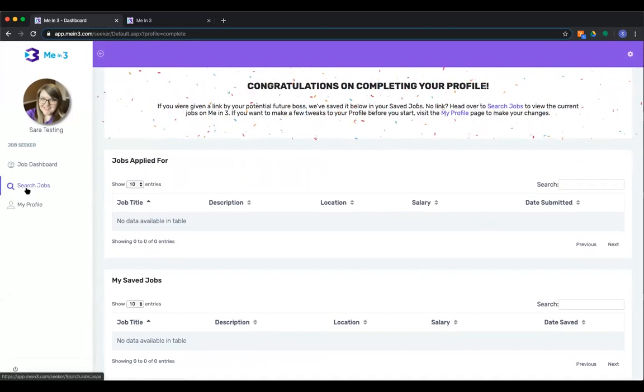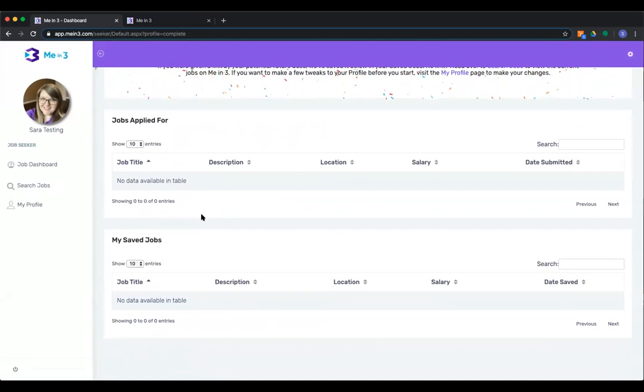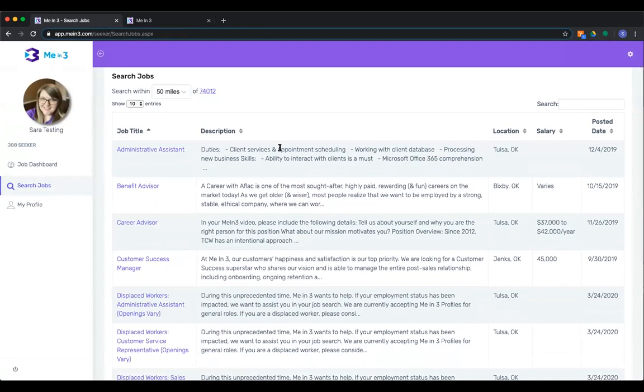Now you can use the search jobs feature. If you were sent a link from a job creator, that link will actually appear in your My Saved Jobs. As you can see, I did not have a link, so I'm going to go ahead and search for jobs. Our job search is based on the zip code. So I have my home zip code here, and the default search radius is 20 miles, but you can adjust that up to 50. If you were looking in another area, you can click this zip code and change the number. That way you can search for the area that you want to search in.